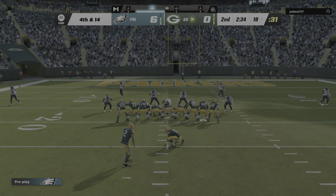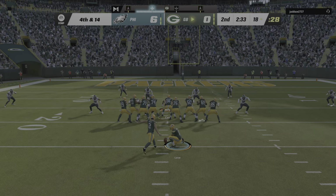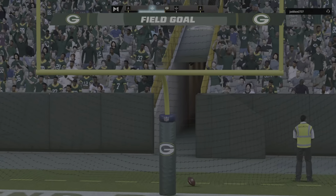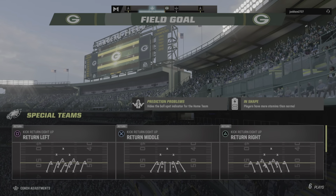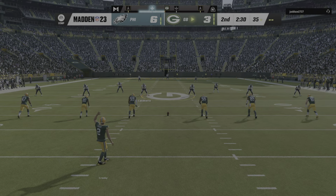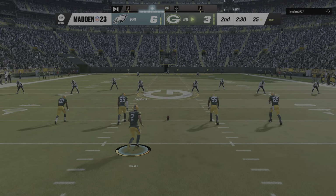So now on 4th down, Rodgers will give way to Mason Crosby for the field goal try. The kick by Crosby is good, and they are on the board, trailing now 6-3. So from an offensive perspective, at least able to get on the board here right in front of the 2-minute warning. Yeah, now it's time to talk about complementary football, isn't it?